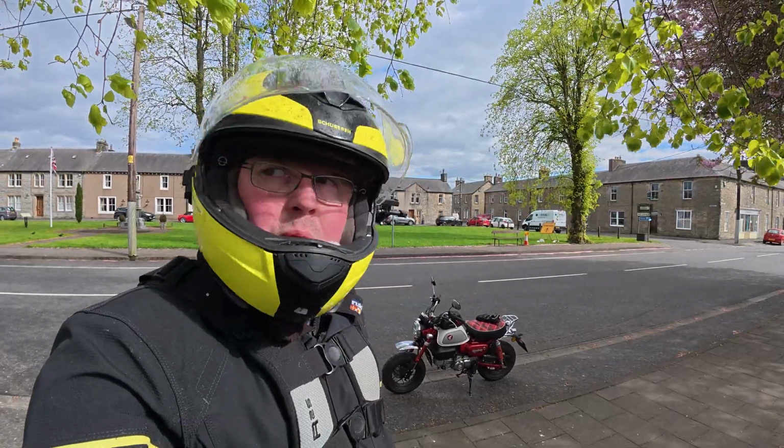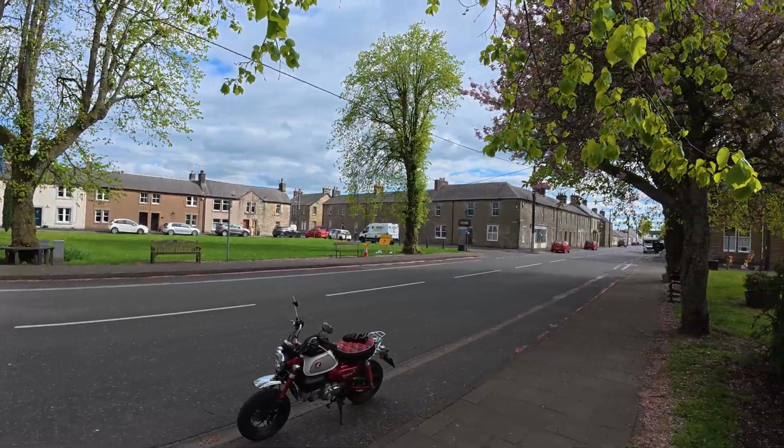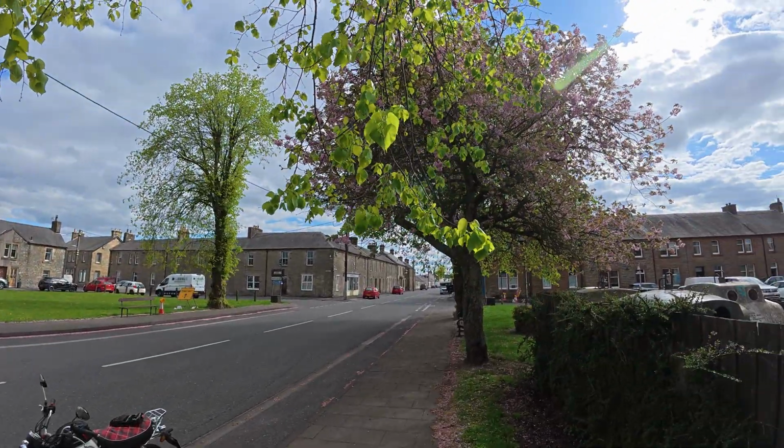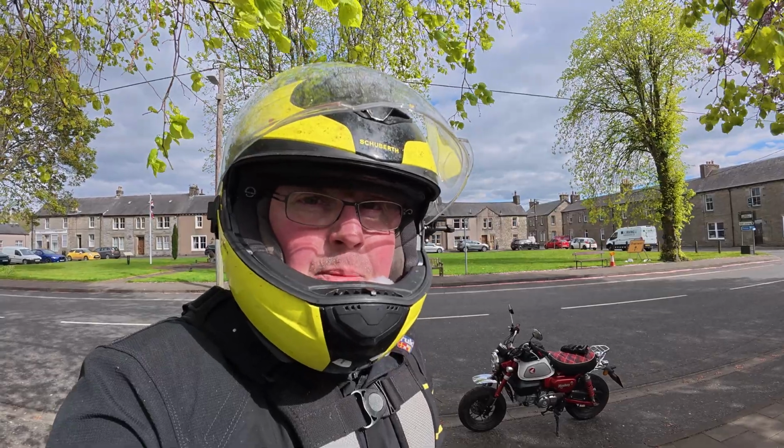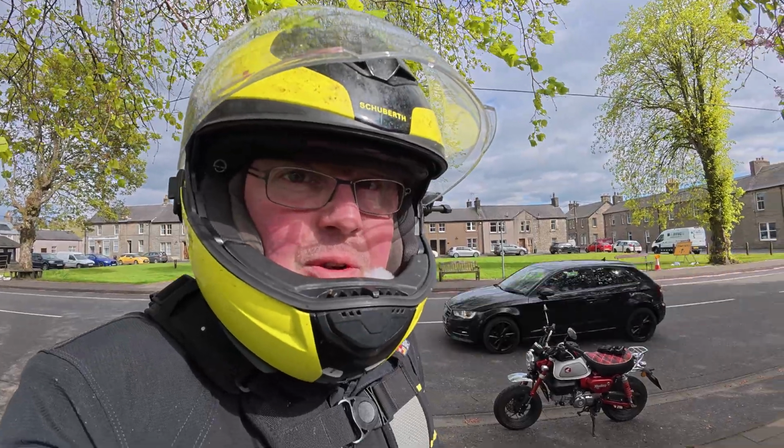Hello, we are in Newcastleton on the Monkey. Time for another back road. This time we're heading from here up to Jedburgh. Should be another easy one to navigate. This is another cracking run.